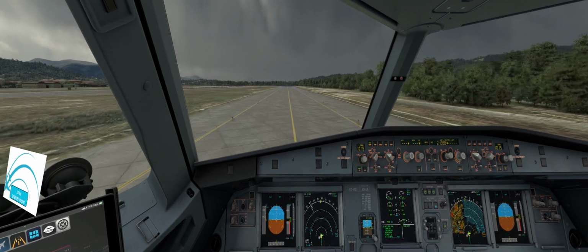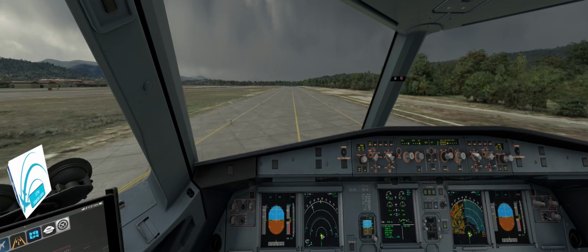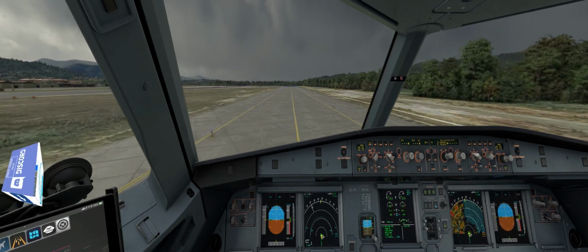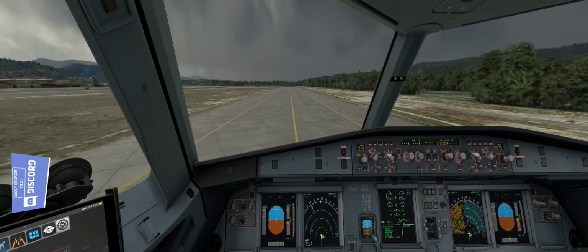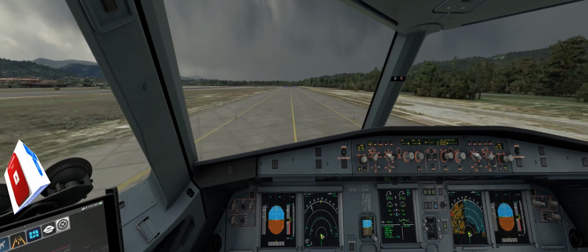There's the first officer in the garden, bargain. I don't know if you can get him. Okay, that's 20 knots taxi. Hope this settles down because it's not the best at the moment.